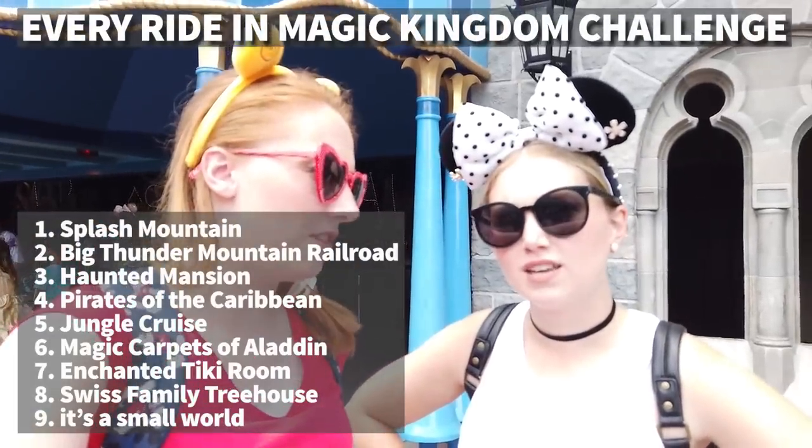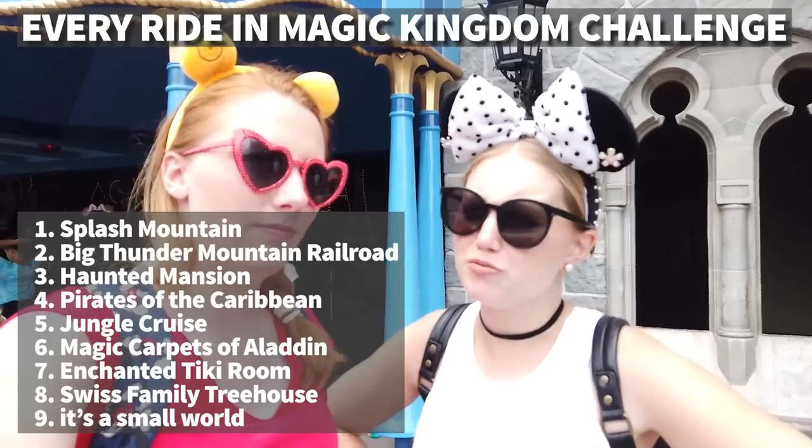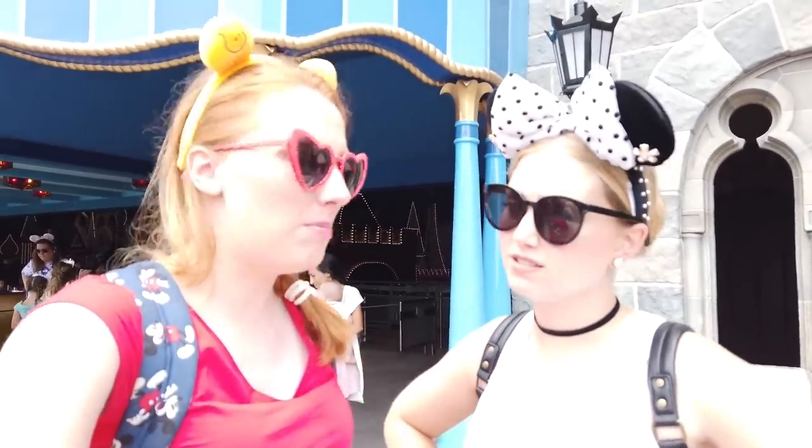Small world down. Done. Check. Would you say that it's a small world after all? I would say it's a small world after all, and it's not that far of a boat ride if I'm going around the whole world. No, that was a pretty quick boat ride. It's like 20-ish minutes. I didn't know you could travel the world that fast. Yeah, very speedy boats in there.